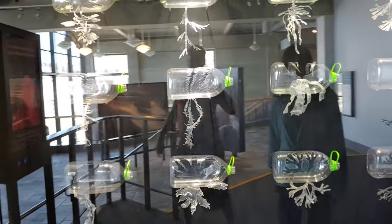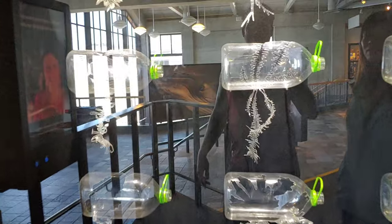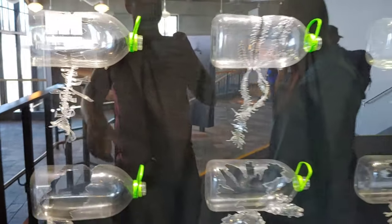Plastic. I don't know. I think I like this one. Looks like a spleen.